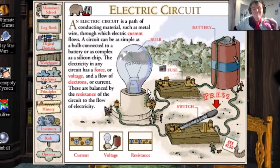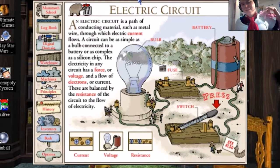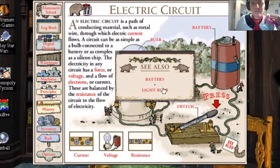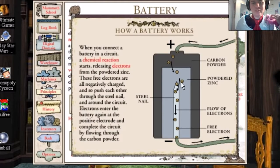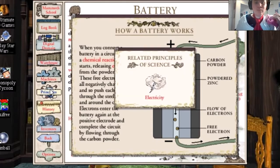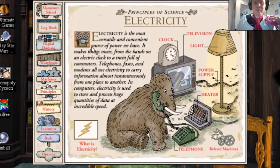This one is kind of funny. Yeah, the same color of yellow, which was painstakingly changed to white in the previous version for some reason. Let's see. Battery. Boom. There's another one. How battery works. Zoom, zoom. Or there's another way to show that. Let's go back to the principles again. Electricity.